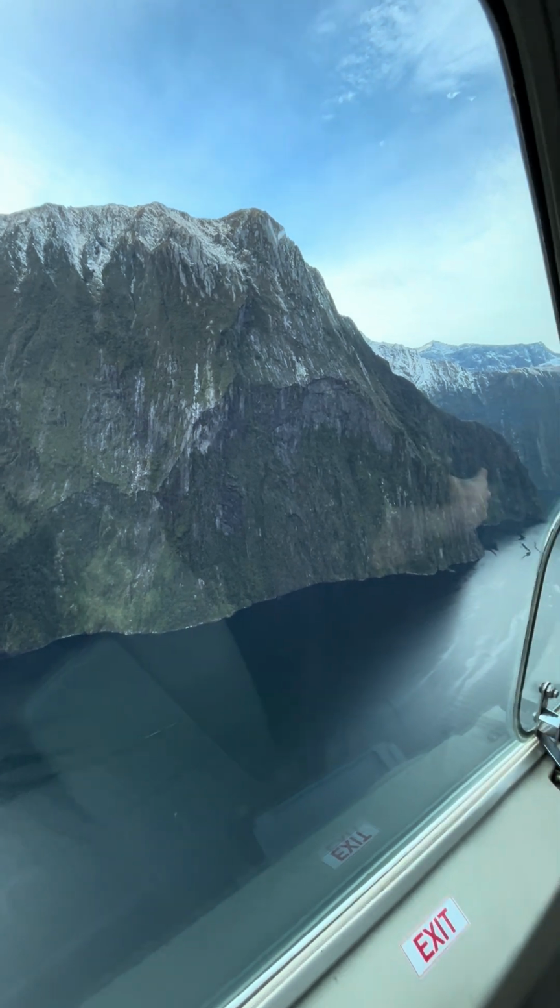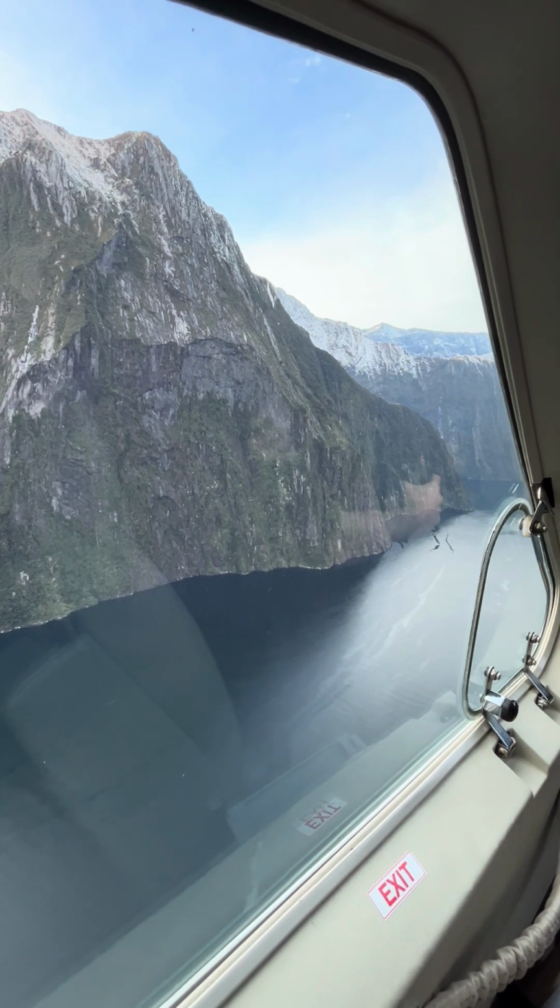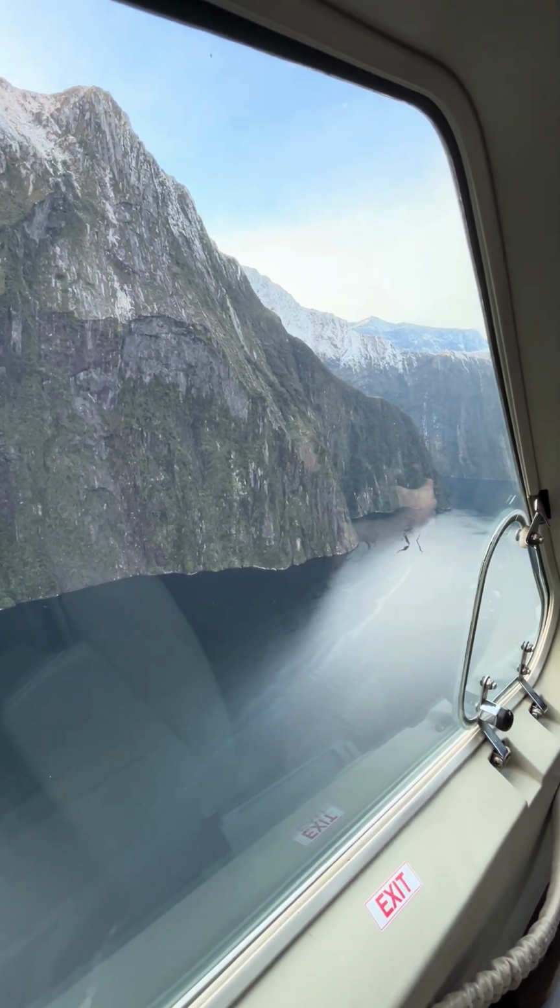On our left-hand side there is Stirling Falls, one of two permanent waterfalls, 150 metres high, fed by glacial ice melt off the Chemist Glacier.